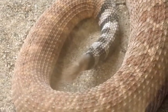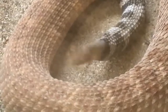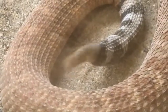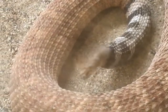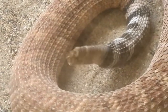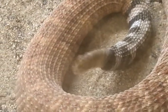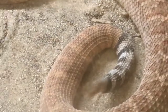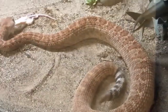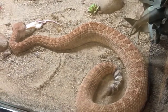Because she's still kind of getting used to being on exhibit, she's still a little bit wound up. See a little rattle going there. You can hear that little shaking noise. What that is, she has little buttons made out of keratin like our fingernails, same as their scales are. And every time she sheds her skin, she gets a new button. Over time, they'll lose some as they rub up against things, but she's got several on there. And even though she's eating and having a great time there, she's still a little wound up and just rattling away.